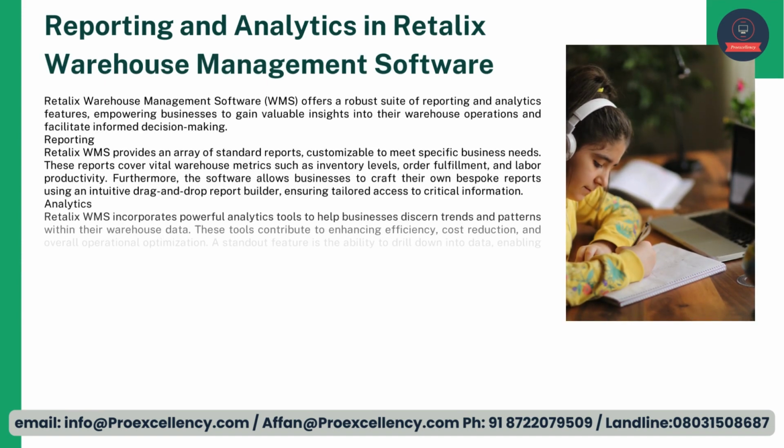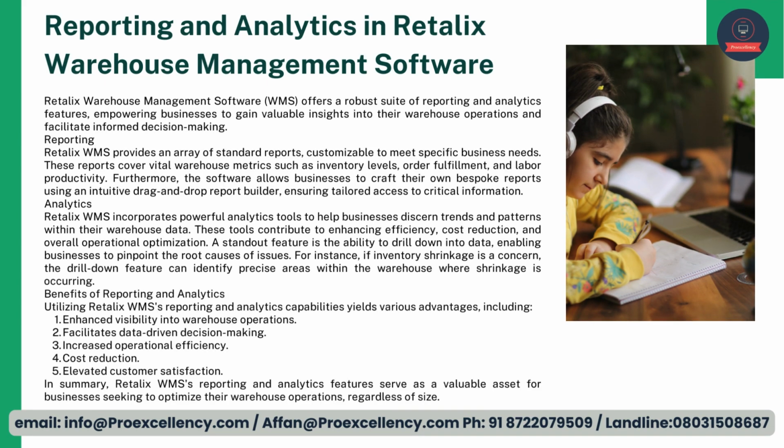Reporting and analytics in Retalix Warehouse Management Software. Retalix Warehouse Management Software, WMS, offers a robust suite of reporting and analytics features, empowering businesses to gain valuable insights into their warehouse operations and facilitate informed decision-making. Reporting. Retalix WMS provides an array of standard reports, customizable to meet specific business needs. These reports cover vital warehouse metrics such as inventory levels, order fulfillment, and labor productivity. Furthermore, the software allows businesses to craft their own bespoke reports using an intuitive drag-and-drop report builder, ensuring tailored access to critical information.